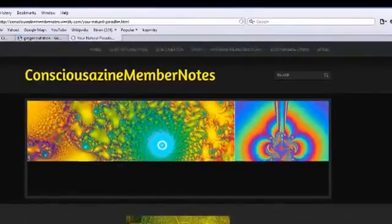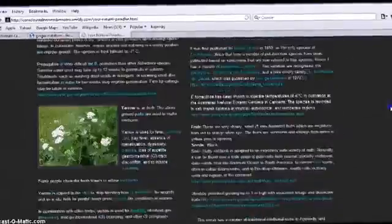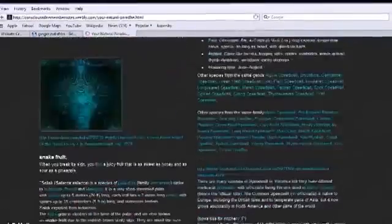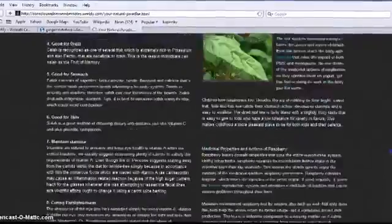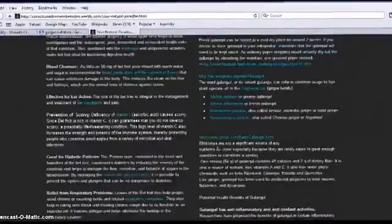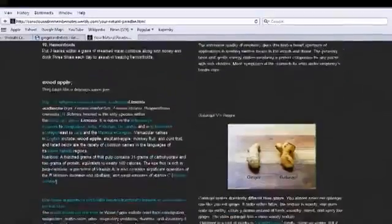There's all the pages in Conscious Zine, by the way. Or most of them we've seen there. So let's go down, down, down. Where are we? Here we go. Quite a long post, actually.